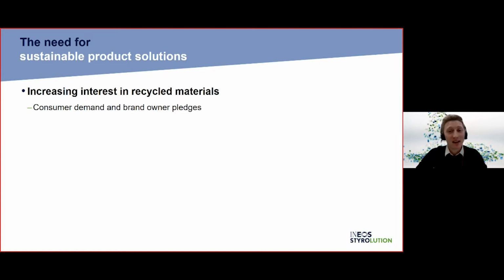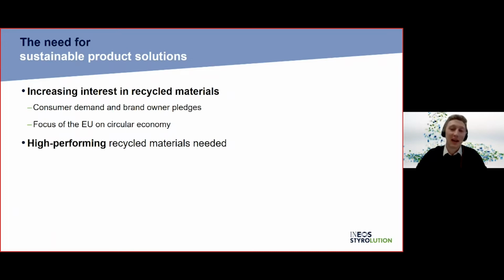And another factor is increasing attention from the EU on the shift to the circular economy. So this means that the introduction of new regulations related to the use of recycled content is something that we're likely to see in the next years. And so far, most of the focus from the EU has been on measures to increase the use of recycled materials in packaging products, but other applications are likely to come into focus in the next years. And one other key part of this need for sustainable product solutions is that it's not just recycled materials that are needed, but more specifically, high-performing solutions that can be used in existing customer applications.